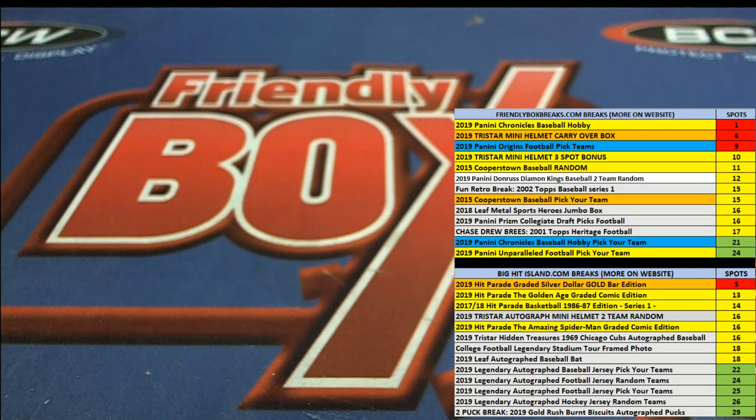Outstanding. All right, guys, that is Hit Parade, Graded Silver Dollar. I got some more of those, by the way, too, guys. Don't forget about 86-87 Fleer over there. We're trying to hit somebody a Jordan rookie. That's Box 103. Thanks for joining.